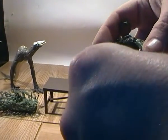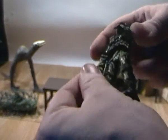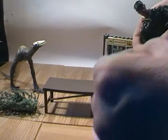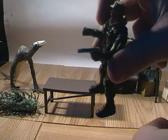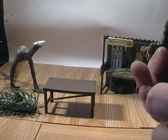So his trigger finger is molded into his left hand, so he doesn't hold the pistol very well in his left hand. It's very loose. See if he holds it in the right. It's a tight fit, I'd say, but he can hold it in the right hand, though it doesn't look great because he doesn't actually hold it in the trigger finger. He can barely hold it in his left, but it just drops out, and now I've dropped it onto the ground and it's probably gone forever.